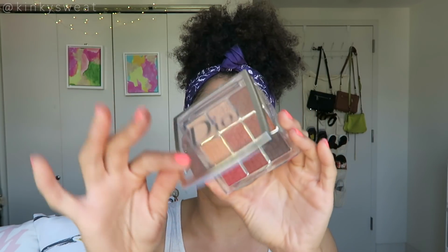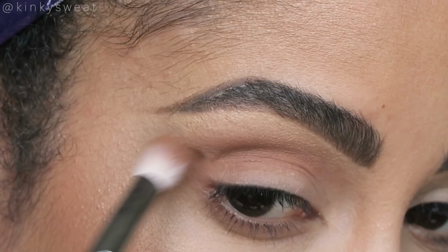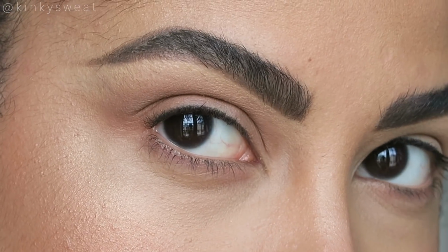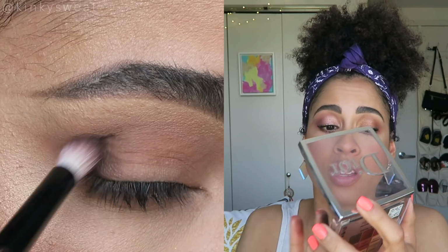These are not breakthrough shades. We have seen these before, but because it is so lightweight, clear, and slim, perfect for travel. Oh my god, these shades are so smooth and they blend like a dream. Look at this shade. That will get you smoky really fast.